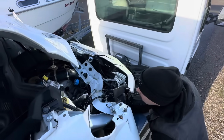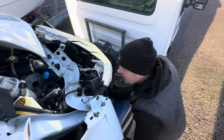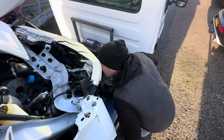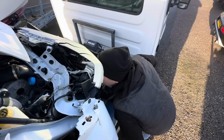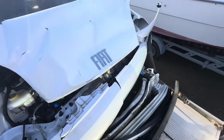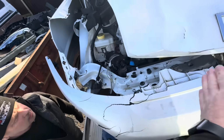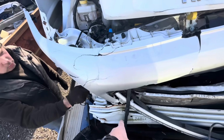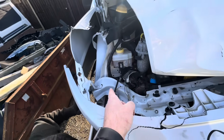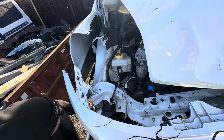If I can stand on that wheel, that engine's familiar, isn't it? That engine is the same as what's in the Combo that we've just been building up. Yeah, can I just get past you, mate, bud? No, sorry, my bad. So it's hit very high up here, and it's just caught that end cap, hasn't it? Yeah. Those look like they've just caught those inner wings.